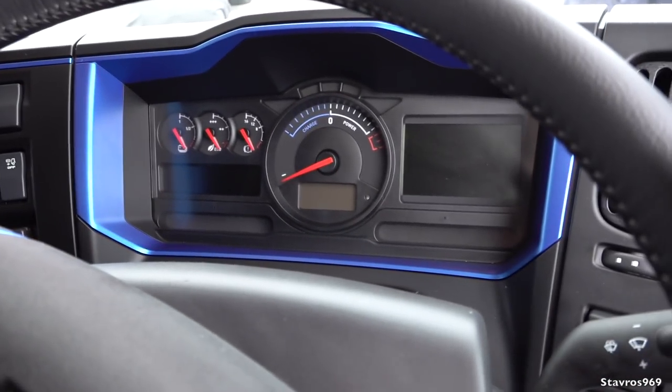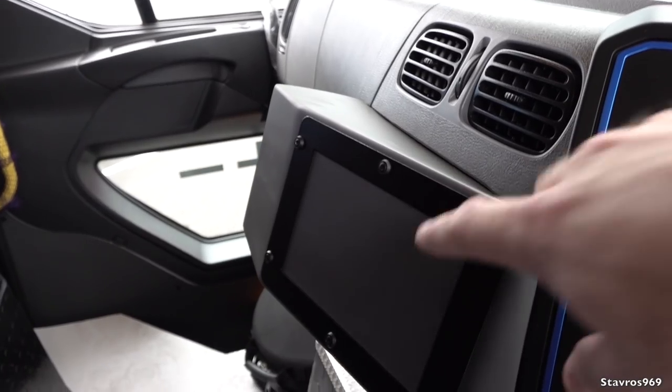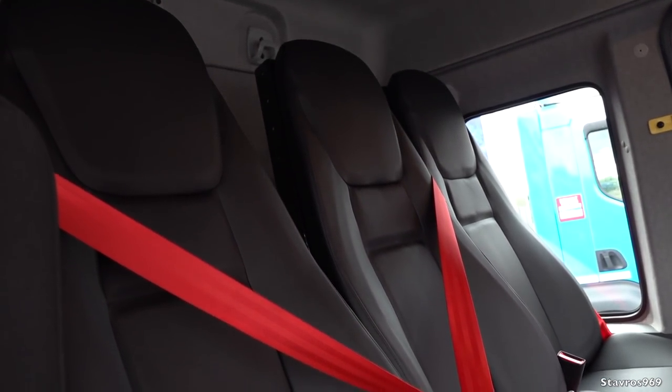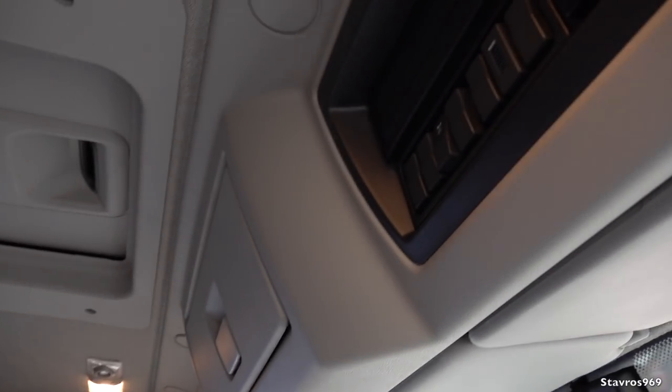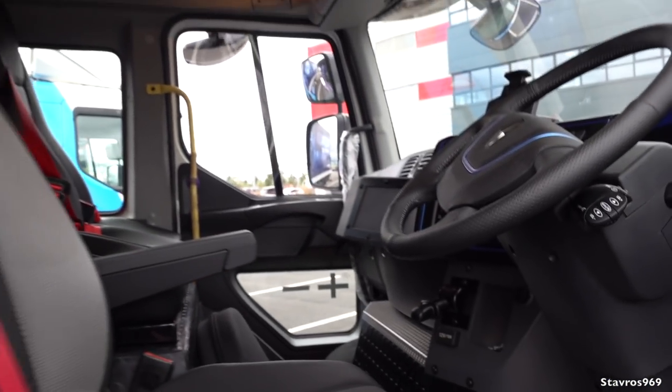More or less the same dashboard as the one we were driving in. This one has cameras all around it as well, so they're monitored through that screen there. This one has three seats as well, all with seat belts, of course. And this would be very good as a refuse truck or even a tipper truck. You could easily configure it that way. But there you have it. Two full electric trucks from Renault.